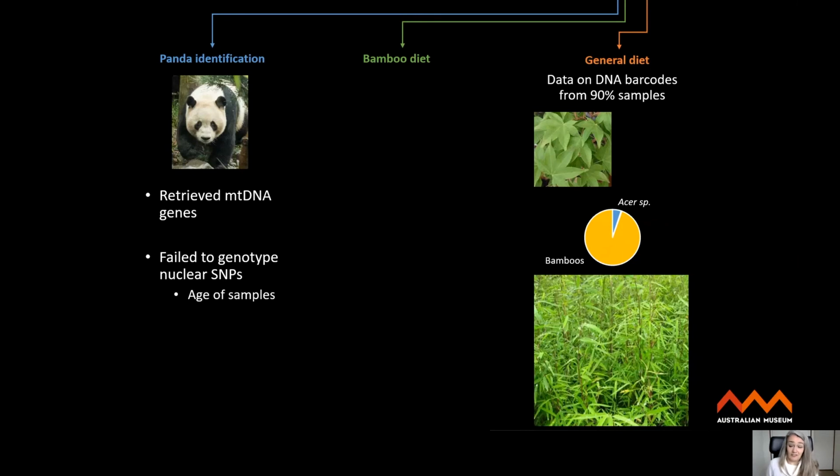And we went back to some of the samples and actually pulled them apart a little bit more just to try and confirm that. And you can see one of those samples here, and you can see this leaf that is not unlike an Acer species, is definitely not bamboo. And this was well and truly inside the sample.